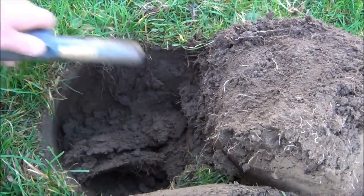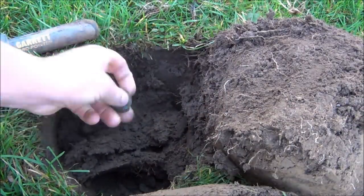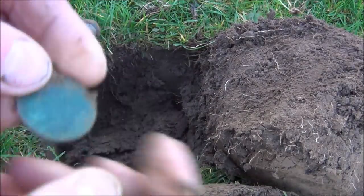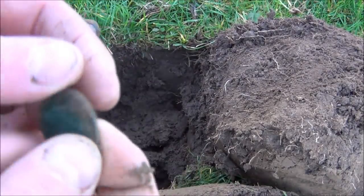So here's what happened. This one's with the Etrac. It was reading 1038, and it's a half penny from George V. So that's early 1900s. Right then, young boy, this one was yours.